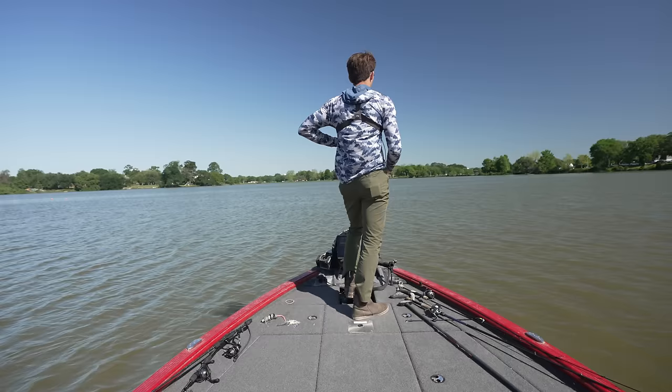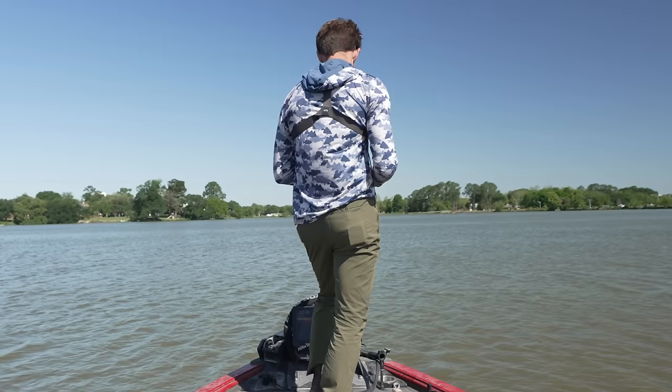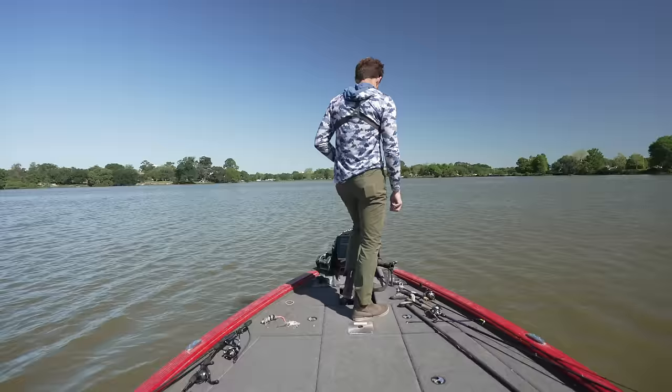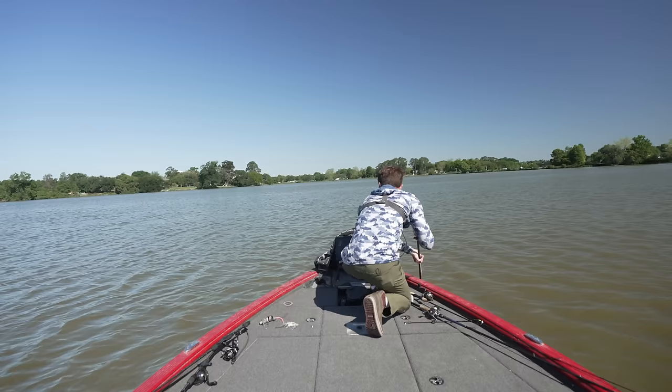Oh my God, what the, something. What the heck is that? It's like a concrete wall right in front of us. Dude, this is weird. I'm so glad I'm looking down right now, because I would literally just rip my trolling motor straight off. Oh yep, that's it right there.